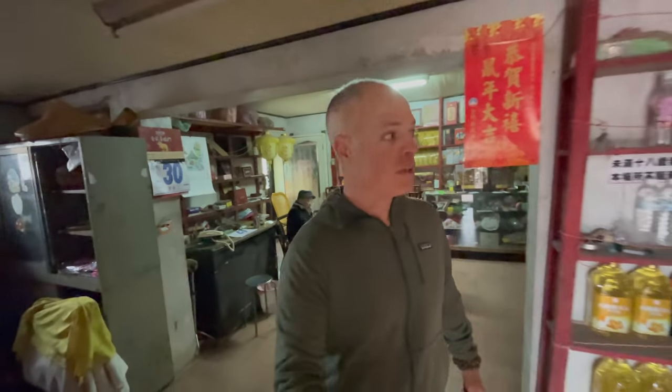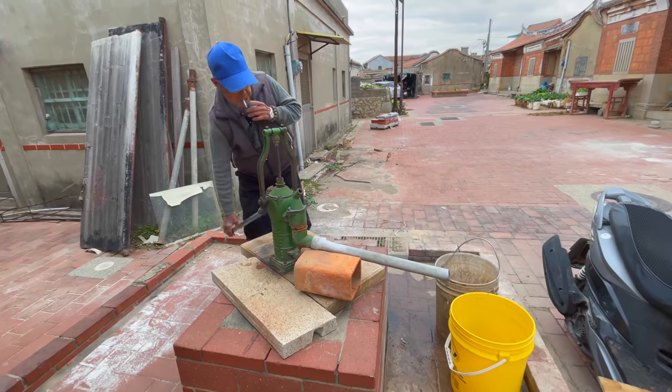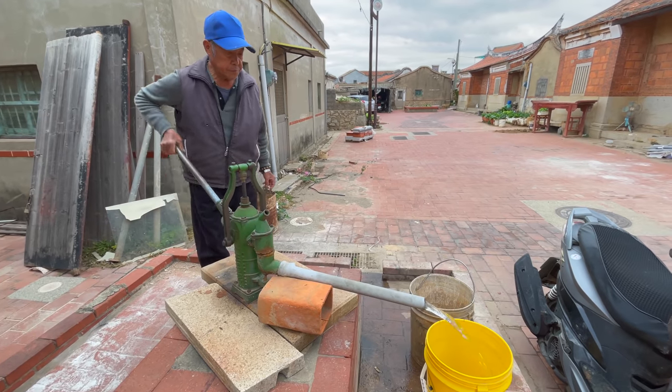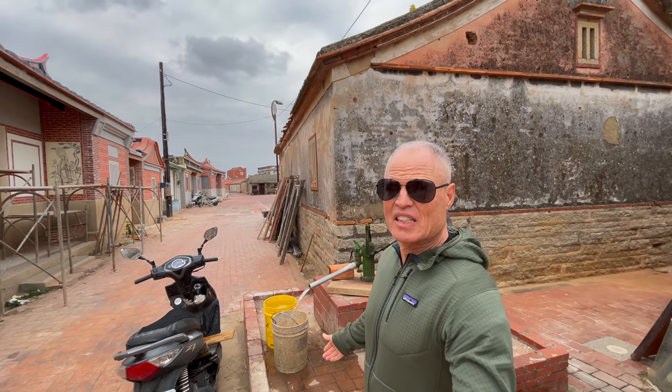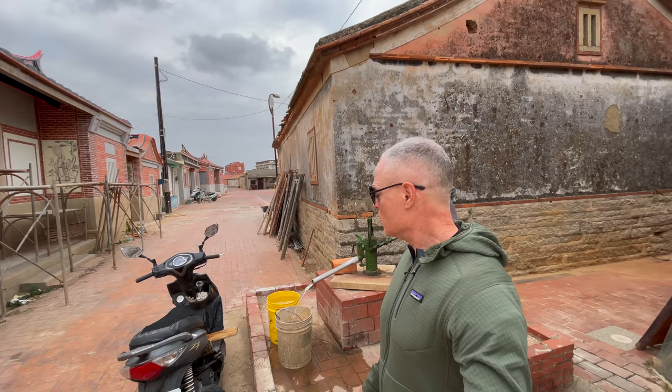Old bottles of Kaoliang liquor. I think this might have been an old restaurant. And our morning walk continues, exploring this little village. Get a sense of what it was like 250, 300 years ago. We did the same thing.